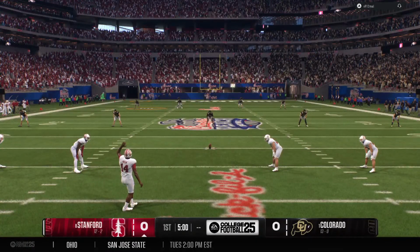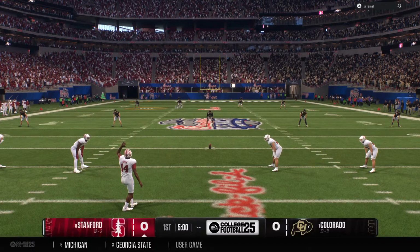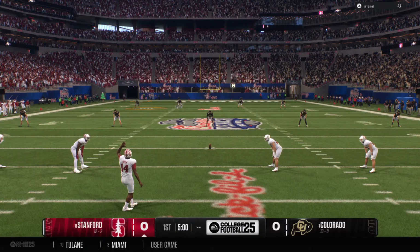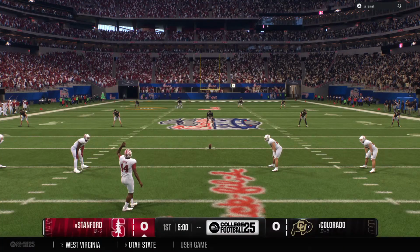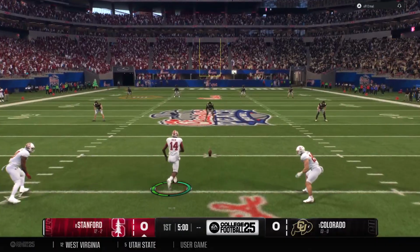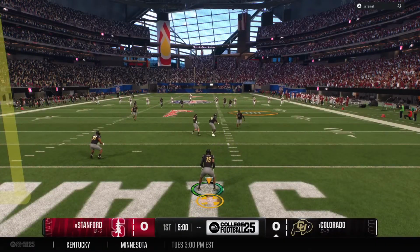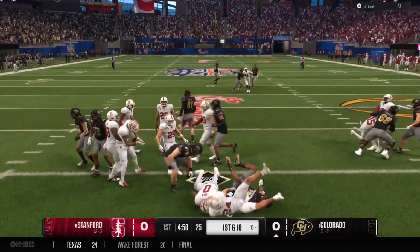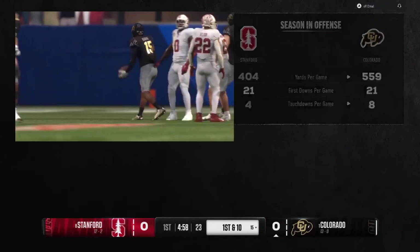Kickoff team is out there. Great energy as this playoff game is about to get underway. And the return starts just inside the end zone. Solid coverage there. They get it at the 15. That's where the offense will take over.